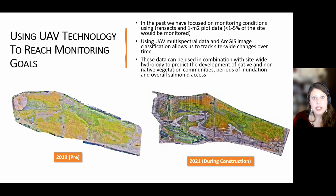You can see these RGB images. So these are rasters of essentially the surface image from the drone. And these are just beautiful pictures, and you can really see pre and post construction impacts with these images. So these images alone are really powerful when you're talking about monitoring.